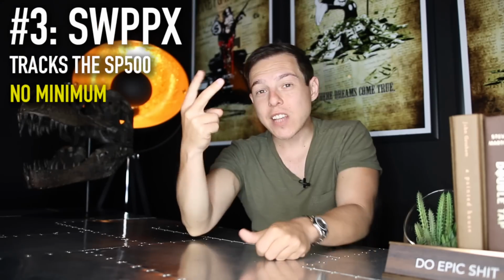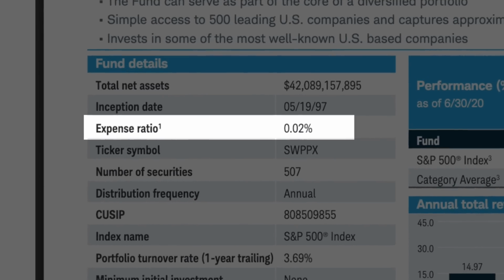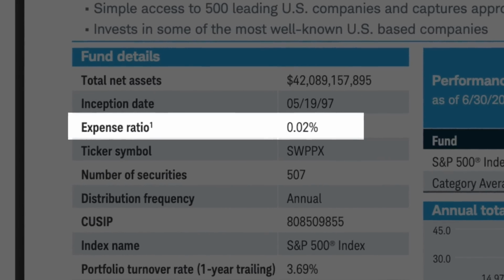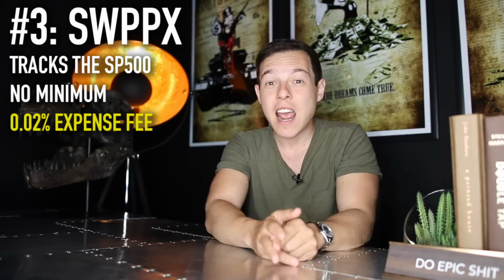This one is easy. Now, the second difference is that this one only has a 0.02% management fee, which is half of what Vanguard is. Or in other words, you're saving $2 per year per $10,000 you have invested. But hey, if you have $1 million invested, that's a savings of $200 a year in management fees, and that extra money could buy you 2 $100 bills.